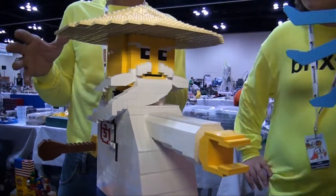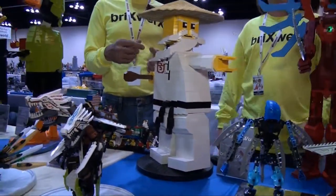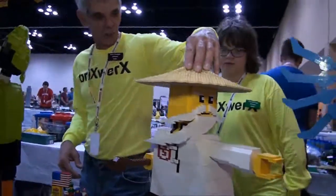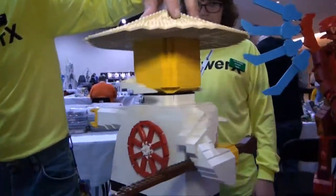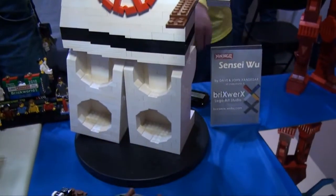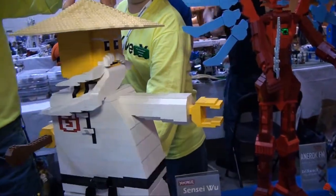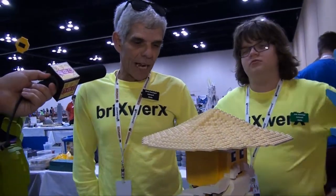So we took it and installed it at a library. So they got to see us building it, one part of the little thing, and then installing it finished. Yeah. He's got his little straw hat. He's got his little pattern on his back and the little holes in his legs, just like the real one. How long does it take you to make a large minifig like that? The Wu, probably 8 to 10 hours to build something like that.